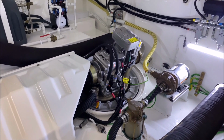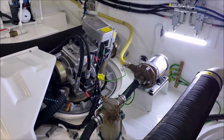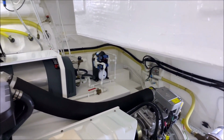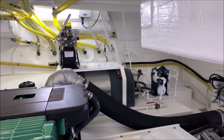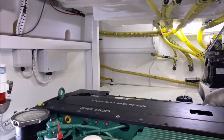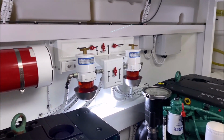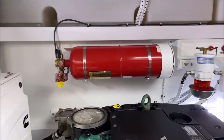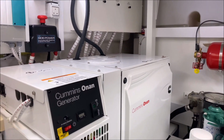You've got your IPS units behind it. That's all your kit for your air conditioning. Over on the far side then, we have the pump for the platform, your clarifier for your hot water. Just panning around a bit more, see we've got the initial fuel filters, and then you've got your fuel filters on your engine. And just as we come round, the big Cummins Onan generator there.